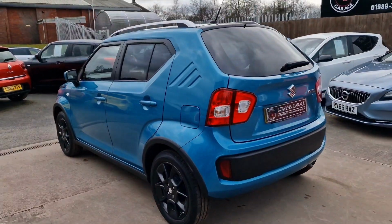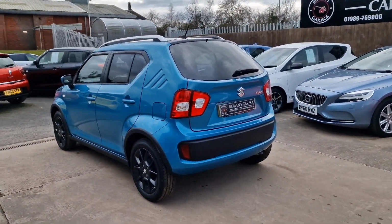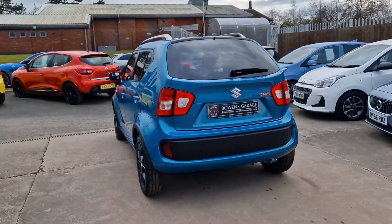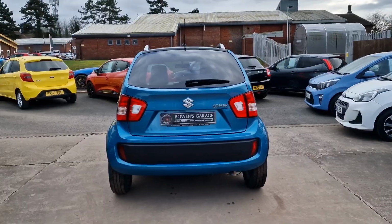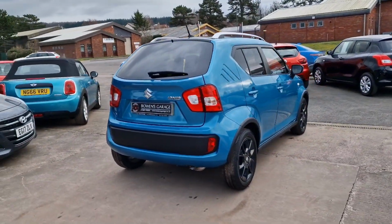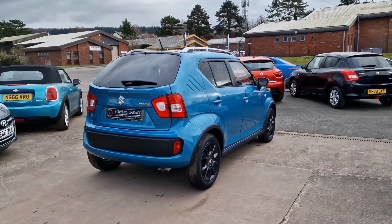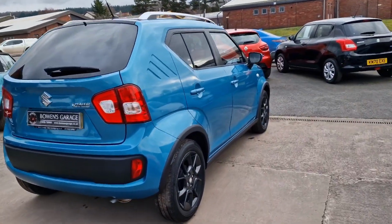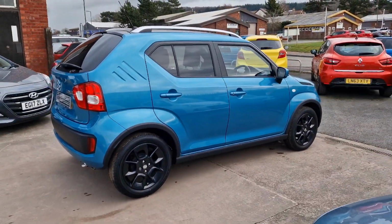3 stamps in the book, serviced 1920-21. We'll be covering the full service, which is due now. So I'll be bang up to schedule. Really well maintained despite the very low mileage. 50 plus to the gallon, fuel consumption wise, according to Suzuki. Road tax is £165 a year, of course, as with all cars of this age.